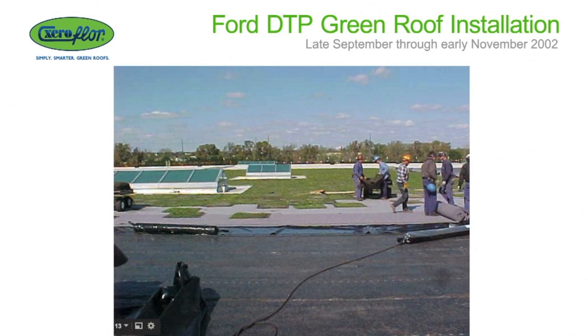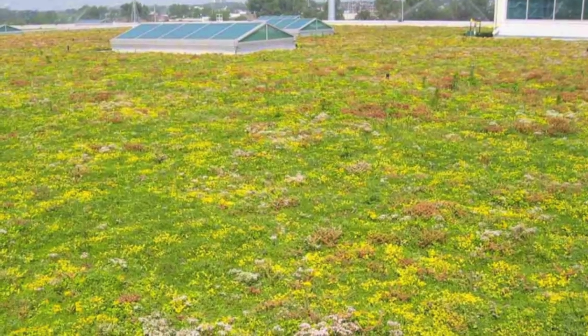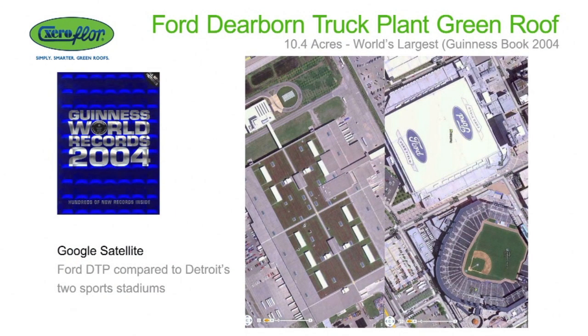This process was initiated in May of 2002 and installation was completed in November of 2002, thereby bringing us to our 10-year anniversary here in May of 2012. The green roof at that time was the largest in the world, as recognized in the 2004 Guinness Book of World Records. A very entertaining and notable achievement. It also was my very first green roof, so in the process of learning as much as could possibly be learned in essentially a 10-acre green roof exercise, as well as evaluating features of other green roof approaches.